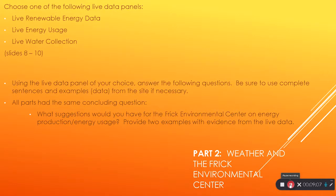Although the questions differed slightly in what they had to look for, all the parts had the same end question. The question was, what suggestions would you have for the Frick Environmental Center on energy production and usage? Provide 2 examples with evidence from the live data. So with this question, I had students take on the role as if they worked for the Frick Environmental Center and analyzing everything that went on, how could they make the Frick Environmental Center better? And not just that, they needed to cite specific evidence.